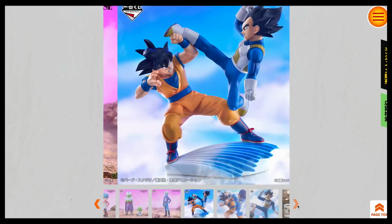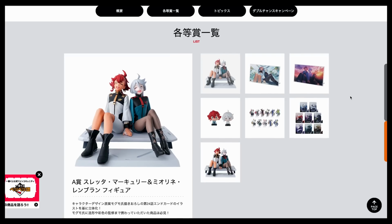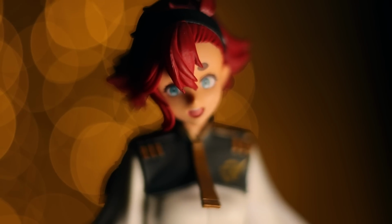the best of all. Today I'm going to be looking at ones that are from Mobile Suit Gundam: The Witch from Mercury, and this isn't the first one. This is Kuji number 3. There's been 2 previously, but I just never got any of the prizes.